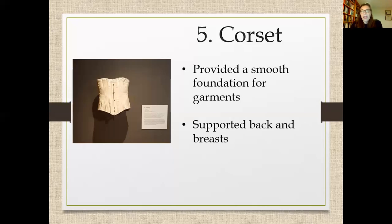And it's also measured specifically to your body. So your corset, your bodice would be sewn to you wearing your corset, weighing a certain amount, having certain proportions that are not very forgiving. If your weight changed considerably, you would have to basically alter your garments to accommodate it.